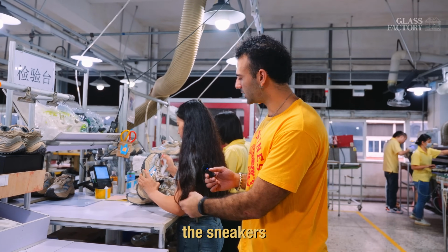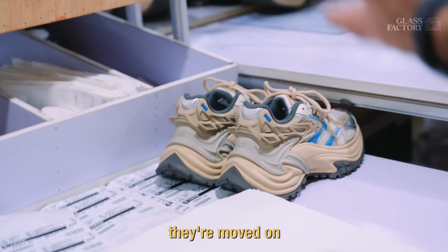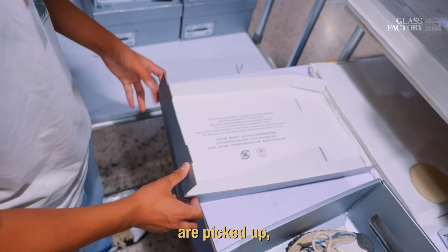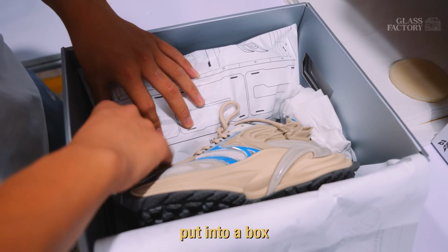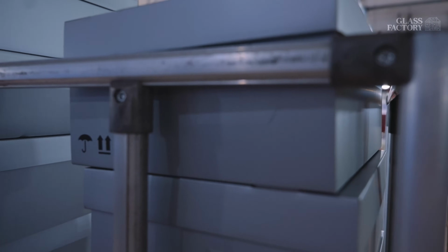Now she's checking that the sneakers look good. It's a final quality control test. And sometimes, if everything goes well, they're moved on to here where the shoes are picked up, put into a box, and shipped off to their respective stores and retailers.